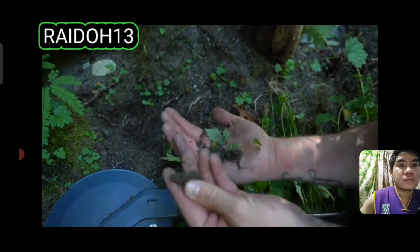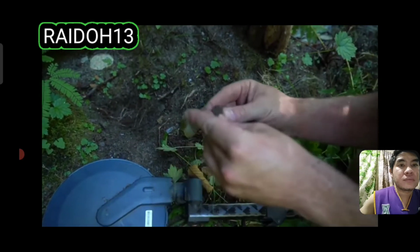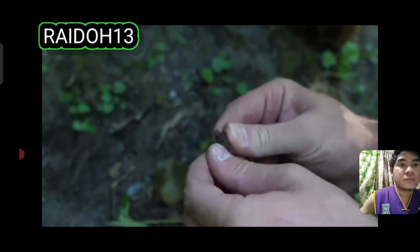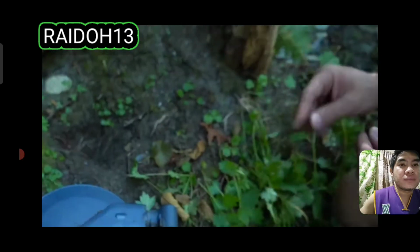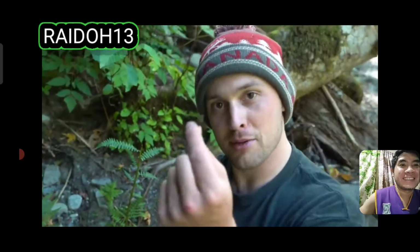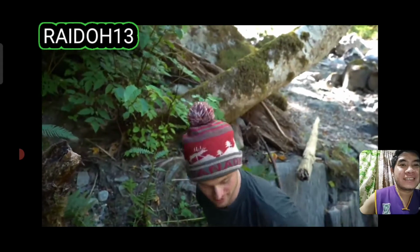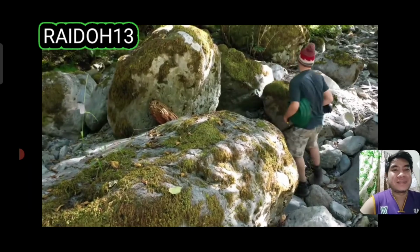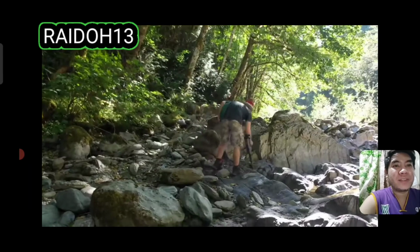I think it's gold. What's this? Oh yeah, look at that. Piece of wire and rust. Woohoo! We're poor, baby. Okay, moving on. So I deleted about 2 hours of finding nails. You're welcome.